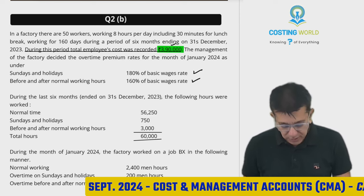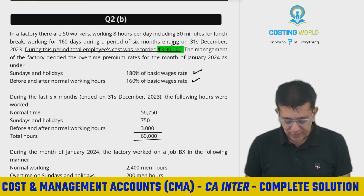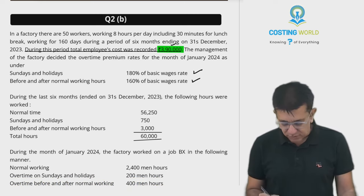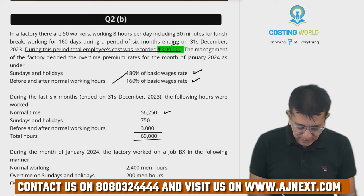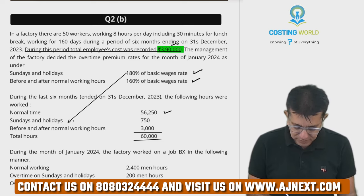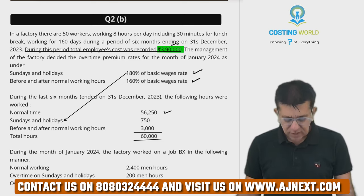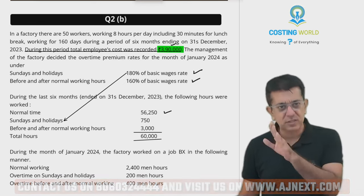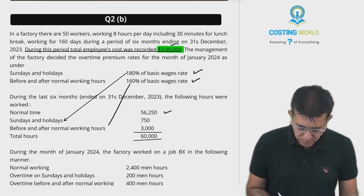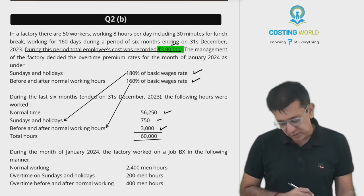Further, during the last 6 months ending on 31st of December 2023, the following hours were worked: normal time 56,050, Sundays and holidays. Obviously, Sundays and holidays will be paid 180% of your basic wage rate. And before and after normal working hours, suppose their normal hours are 10 to 6. If you work before 10 or after 6, then that comes under this category. You will be paid 160% of the basic wage rate. And those hours in this case were 3,000.